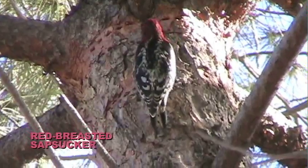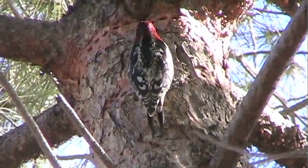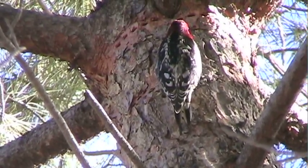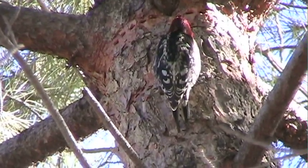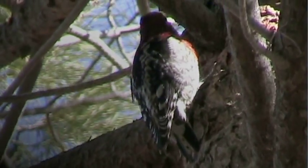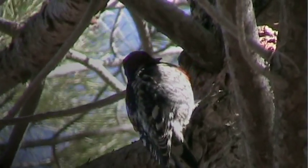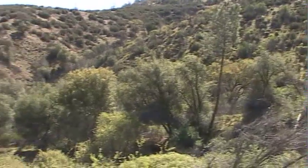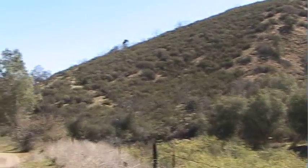In the pine trees, we have red-breasted sapsuckers. Our only woodpecker with an all-red head. It harvests bugs and sap from rows of holes that it digs in the tree. The chaparral at the highest part of the canyon gives a number of birds a habitat where they can stay well hidden.